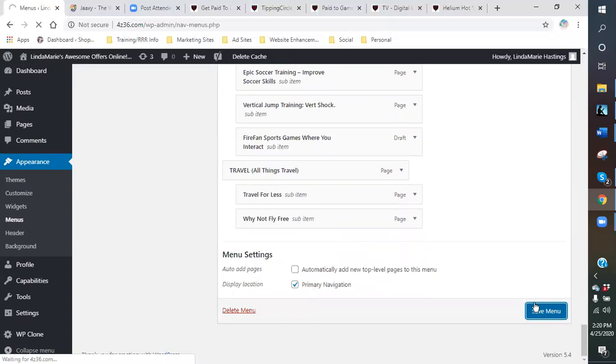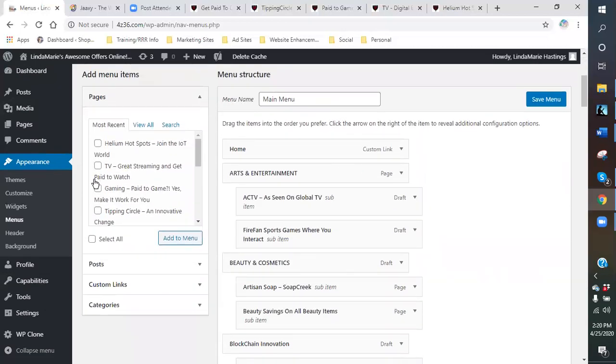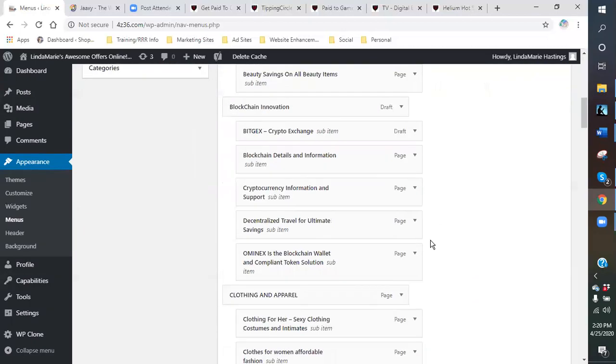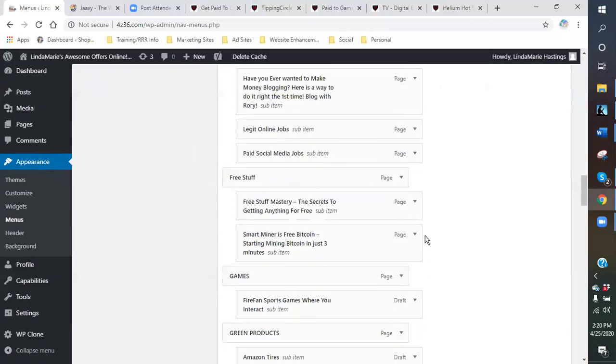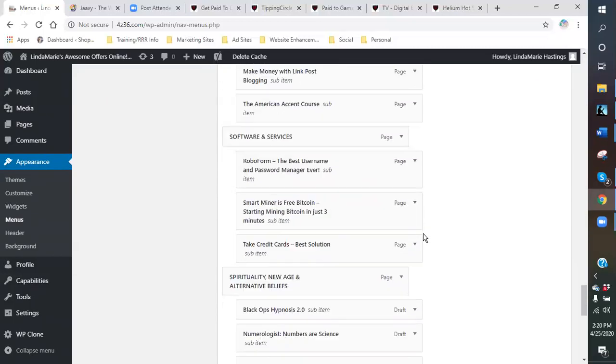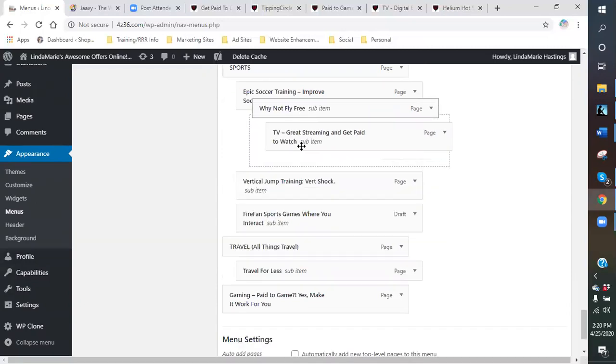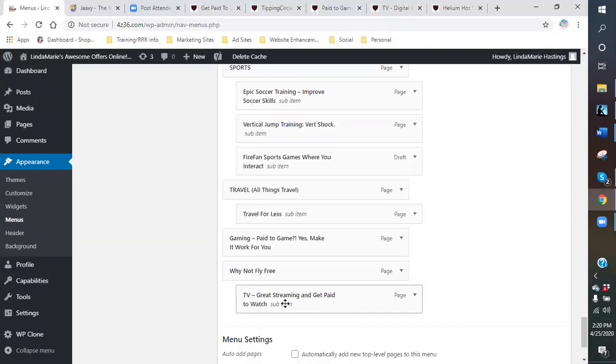menu. Okay, and then you're like, well, I want to have that one in more than one category. So then you can actually do your TV and your gaming and add that to menu. It's the same page, you're just adding it twice. So then you're going to pull your TV. And let's go up to, see how that pulled, I don't want that. Bring that back down here.